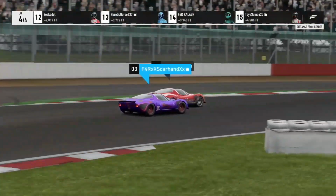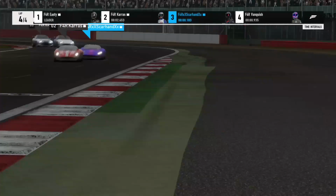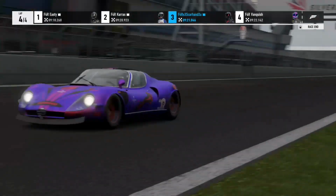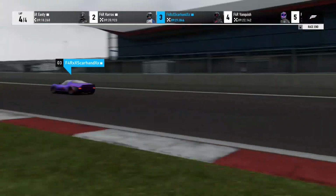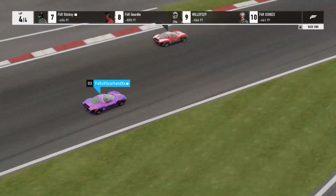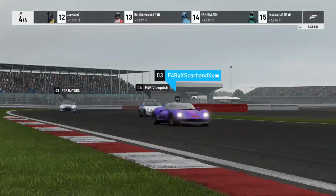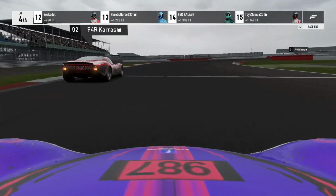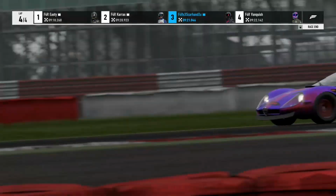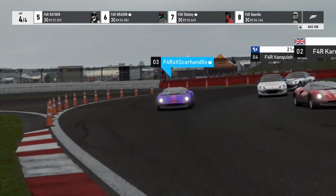But he can't hold that inside line. Karras is going to be able to hold him off and come into second place. A great finish for Karras. Scarhand just shaking his head. He wasn't able to do more. As Raiden finishes, I do believe it was Raiden after that. No, it looks like Vanquish got around Raiden. Nicely done. Unfortunately, I was not able to see that pass because we were focused on these two 33Ss.